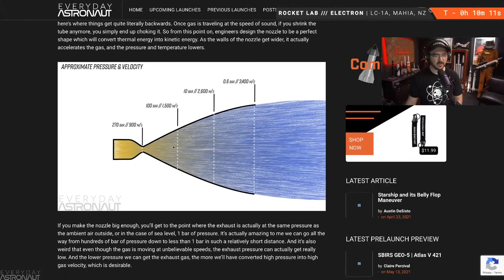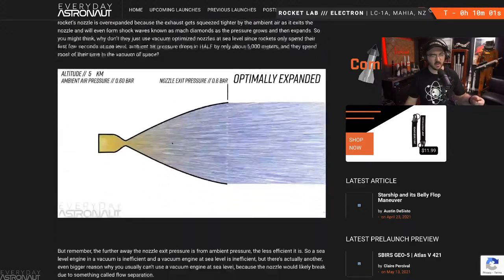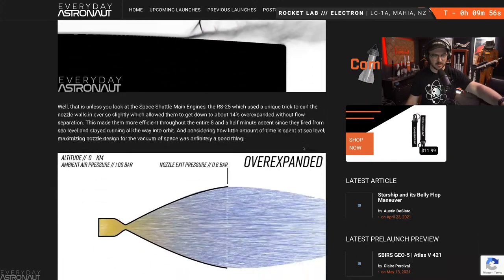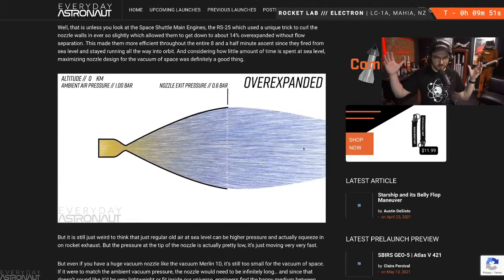Okay, so as you straighten that flow and as you expand the nozzle out and make the nozzle longer and longer, you're lowering the pressure. Now, eventually, if you expand it too much, the ambient air pressure will start to push in on that exhaust gas, and it'll squeeze in and start to rip the actual flames from the walls of the engine. That's called flow separation, and if you have flow separation, you can actually destroy your nozzle. So you can't use a vacuum-optimized Bell nozzle at sea level. You can use a sea level engine in space, they just aren't as efficient.